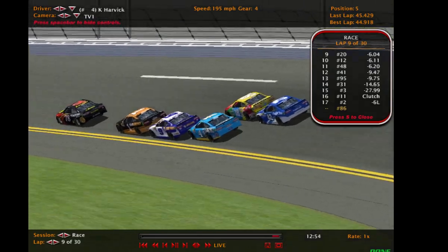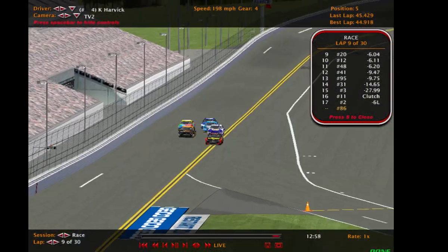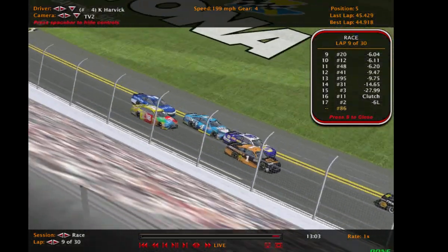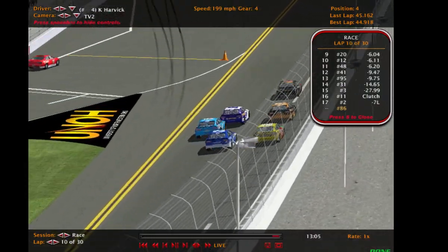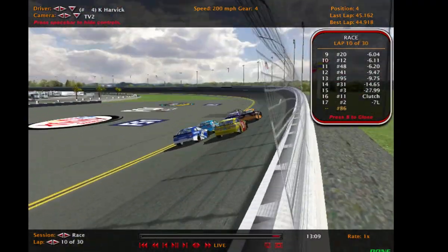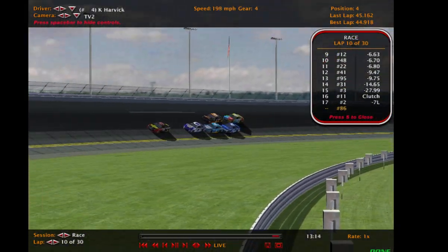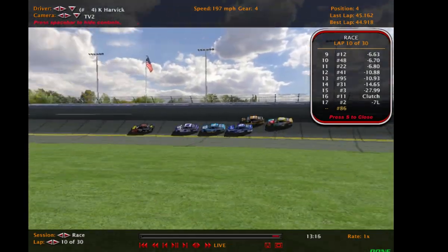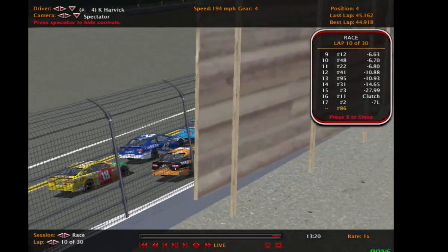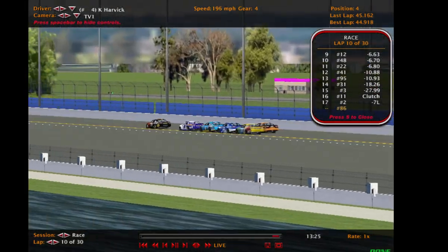Back up front, Martin Truex Jr. now leads the Advanced Auto Parts class as we're on lap 10 now, out of 30. As we near the halfway point, we're 6 laps away. As Truex now blocking both lanes, getting somewhat three wide. Harvick's trying to force it into Elliott. Elliott throws a block. Elliott is very good at these restrictor plates. See Ryan Newman go by.